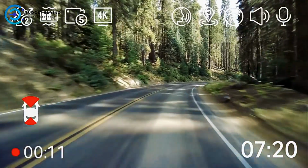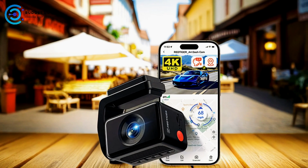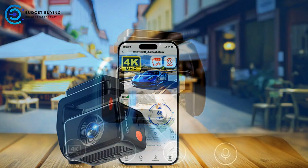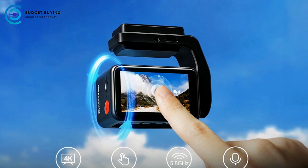Versatile and user-friendly operation. With both touch and voice control options, the dash cam allows for effortless operation. The hands-free feature enhances safety by enabling users to control the device without distractions while driving.